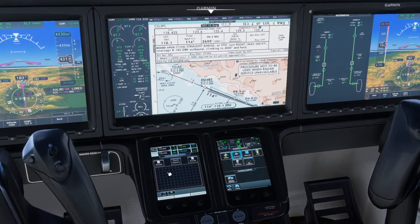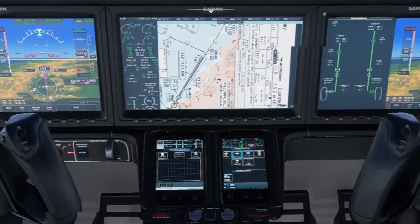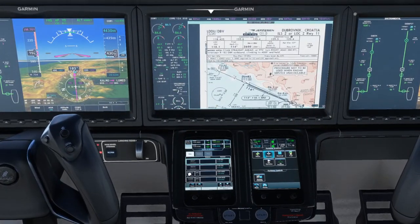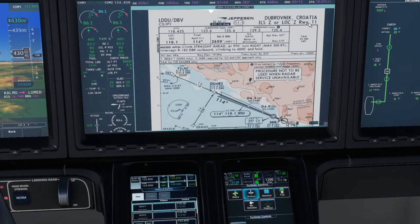So it's either Working Title or the touch developer, but it's not a big issue, just have to remember that. So go to audios, radios, and we have ILS Zulu localizer Zulu runway 11, chart 11-1. ATIS we're going to check later.